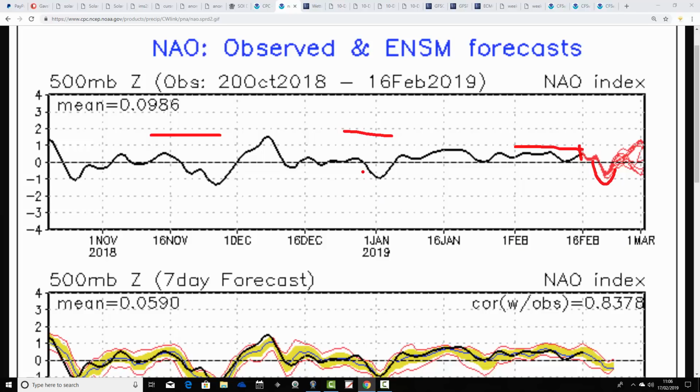The last time we went negative with the NAO was for a few days around the new year. It's only going to last a few days, though, and then it looks like we're bouncing back up into positive territory with the NAO once again, if the GFS ensembles are right. So overall, we can get a few days, as we see there, but deviate from the trend.